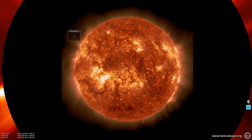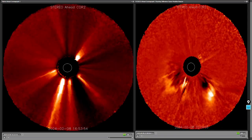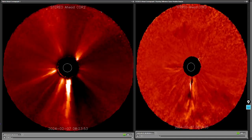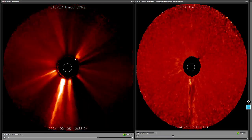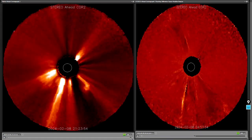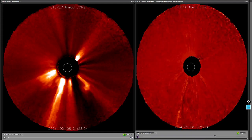And speaking of which, let's take a look at STEREO A while we're talking about it. All right, so there's STEREO A, and indeed, that's another earthly directed coronal mass ejection. So let me bring this back. Here's the raw imagery on the left. Right in here, you can see a partial halo. It's a little bit off to the left of STEREO A, which is off a little bit to the west of Earth. So that may indeed have more earthly directed components.